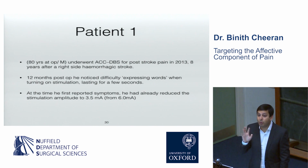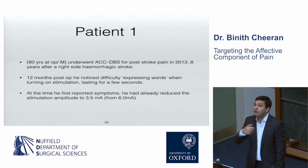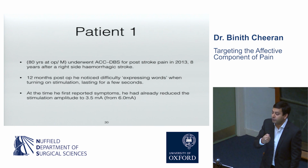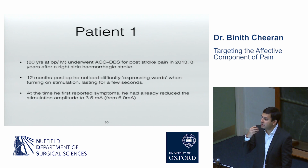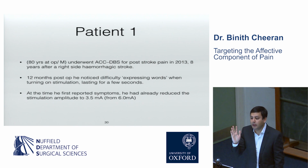This is the transient pause. And it happened when he switched on the stimulation. He would turn it off at night and then turn it on in the morning every day, or his carer would do it for him. And when they turned it up, the system ramps up. And during that ramping up period, he would suddenly get this difficulty speaking. Lasts a few seconds, and then he's back. And he just leaves the stimulator on, doesn't have another event through the day.